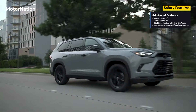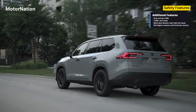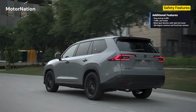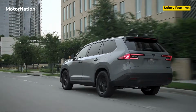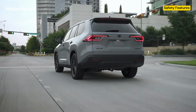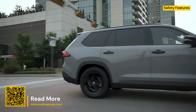Then there's blind spot monitor with safe exit assist, which sends warnings if someone enters your blind spot or approaches your door when you're parked. When parking, available 360-degree cameras and front/rear sensors give you a complete view around the vehicle, helping avoid low-speed collisions. Structurally, the Highlander stands on reinforced frames, with crumple zones tuned to absorb impact energy and multiple airbags throughout the cabin. In short, this three-row SUV isn't just built for hauling the family, it's built to protect them too.